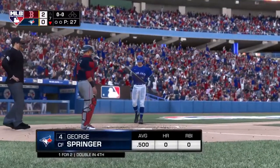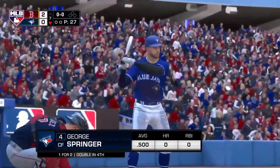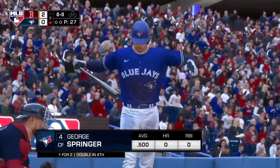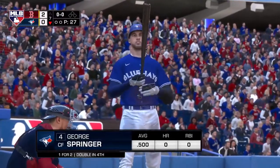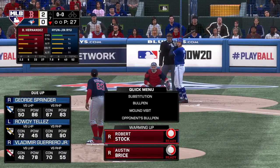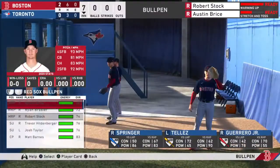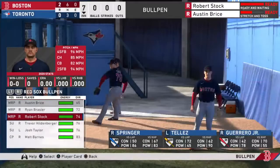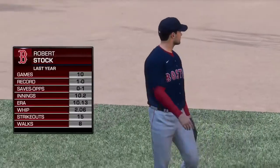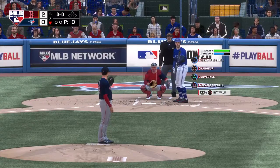Next will be the cleanup hitter, George Springer. He'll lead things off against the same reliever that finished off the last inning. Well, you don't see in this day too many relievers going multiple innings, but guys have to earn that trust from their managers. We'll see how he handles it here. Now time is called here as we'll get a trip to the mound. Robert Stock gets the call from the pen to take over on the mound and start the home 7th.